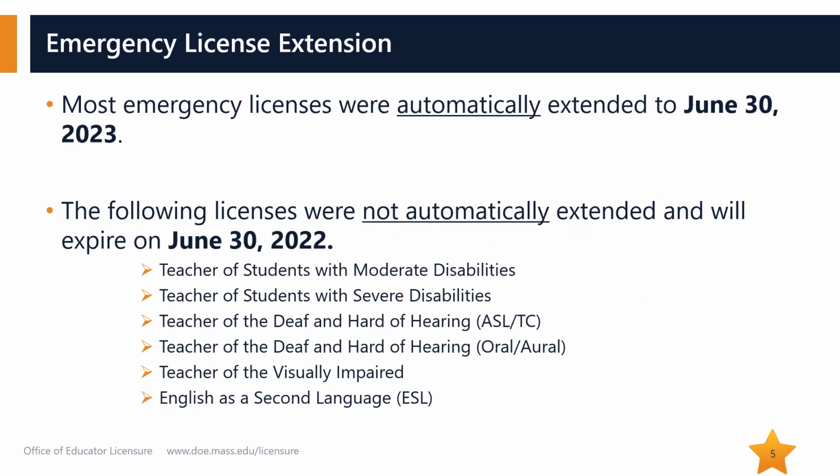In response to feedback from districts and due to continued challenges as a result of the ongoing impact of the coronavirus, Commissioner Riley has extended the validity period of some emergency licenses through June 30, 2023. Existing emergency licenses for special education and ESL are valid until June 30, 2022. All other fields of emergency license are valid until June 30, 2023.